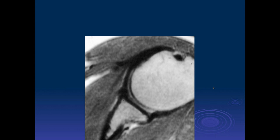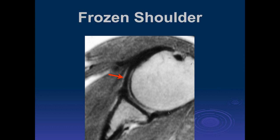So this is an axial sequence, and we're kind of focused on the anterior capsule here, which looks thickened. And so that's concerning for capsulitis. Yeah, and this one, the posterior capsule was very thickened as well. And this was a patient who had pretty classic frozen shoulder symptoms.